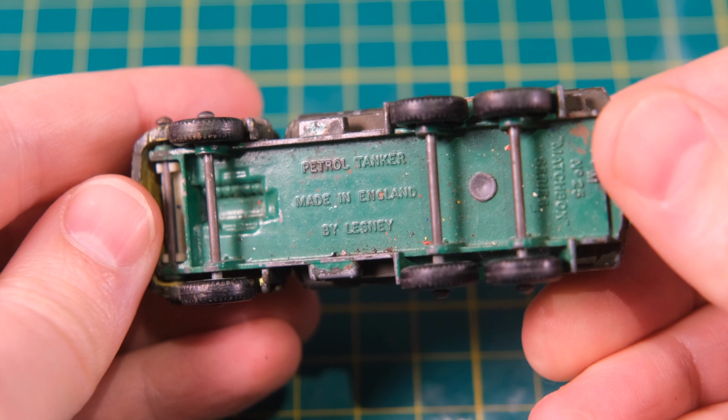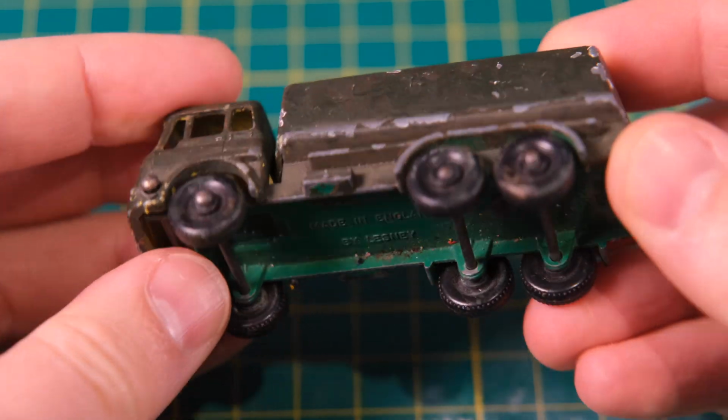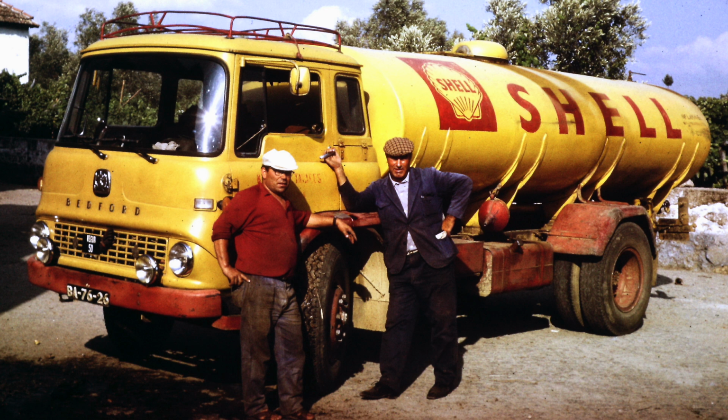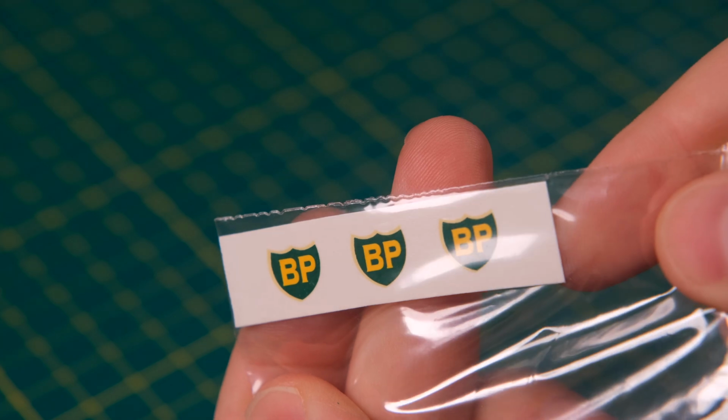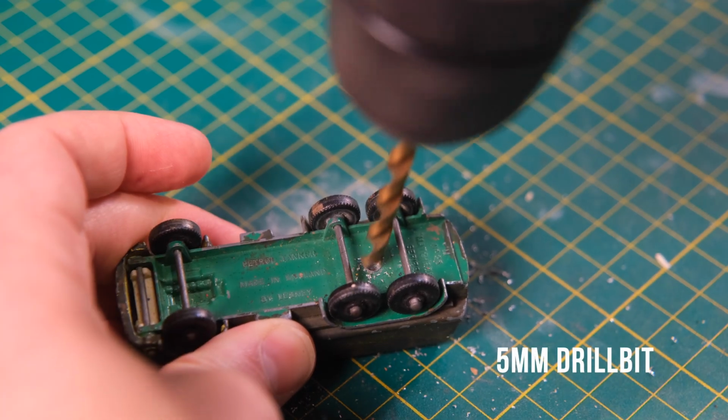Of the various examples of these that I've seen come and go over the years in a wide array of conditions, this is the only one to still have its plastic interior piece. Those are so often found missing, and you'll see why shortly. For this restoration, I've picked up the reproduction BP decals from Steve Flowers Model Supplies.